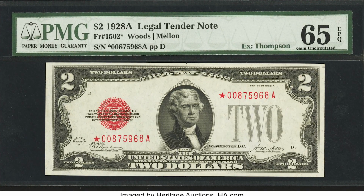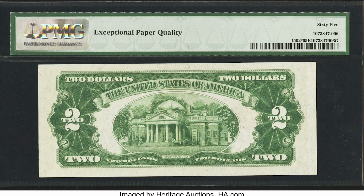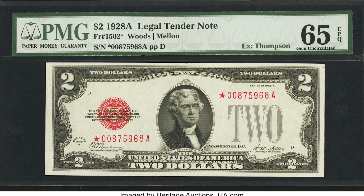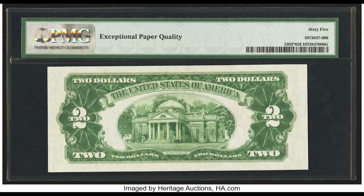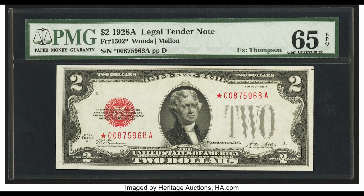Here's another at $35,250. This is a genuine, real $2 bill from 1928. It's a red seal bill. Also, it's a star note like we just talked about. This one sold for $88,125. All you need to know is that if you come across one, don't fold it. Make sure you get the opinion of multiple people before you sell it, because again, $88,125 for this $2 bill.